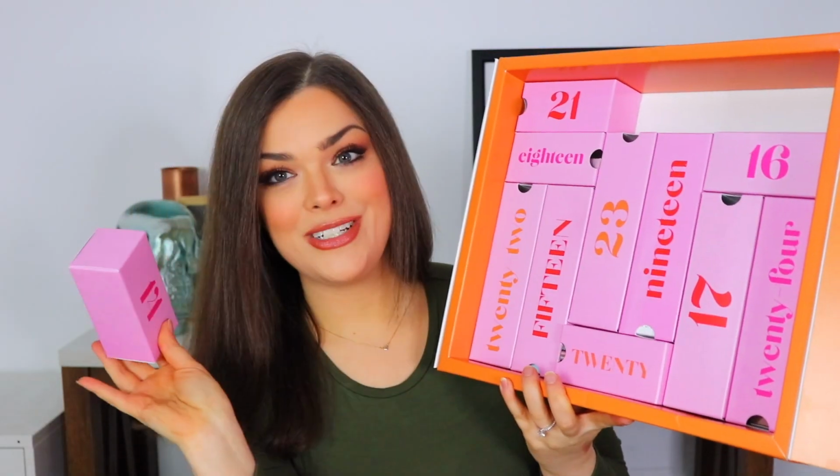This is a Let's Bolt highlighter. Okay, so first I had a wave of excitement because it does look like this could be a full size, but then I realized that's really gold. Moving right along here to day number 14.